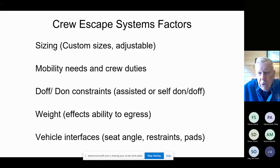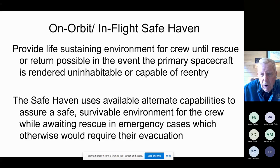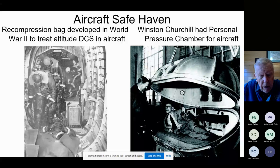We'll talk a little bit about safe havens. Safe havens are a concept where you have some ability to keep crew in a survivable environment. I'll talk about spacecraft systems, but I go back into historical records. They actually had a safe haven in aircraft. Because of unpressurized aircraft flights, crew members could develop decompression sickness. And if any of you are doing mountaineering, you'll be familiar with the Gamow bag, or in undersea environments, they have these hyperbaric recompressible stretchers like the Hyperlite. This was developed in World War II to treat crew members who had the bends in the aircraft on the mission. And it's interesting, Winston Churchill liked to fly to meetings, and because of his health issues, he was in a small pressurized gondola inside the unpressurized aircraft.